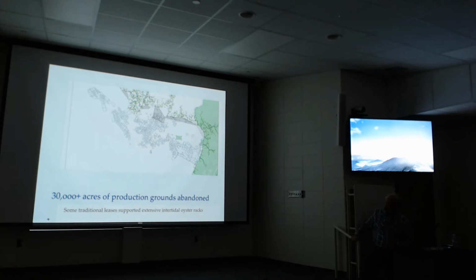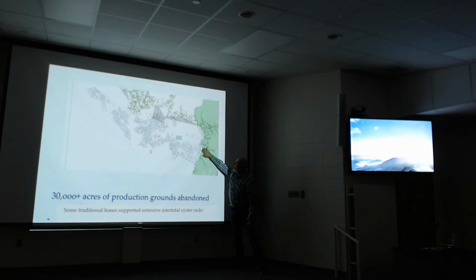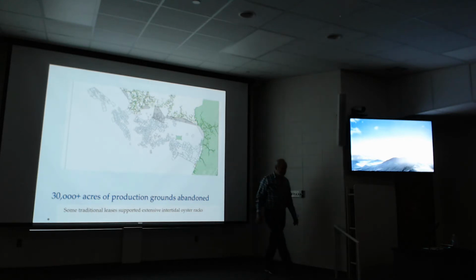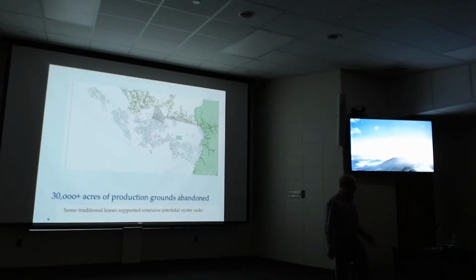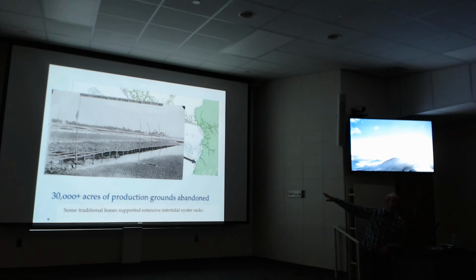And some of these leases, sorry, I have to walk up here. Some of these leases are right along the shoreline. All of these leases here are virtually intertidal. So at low tide, you can just walk out onto them and manage them. And in fact, those were historically used for intertidal culture. And so these were what intertidal oyster racks looked like. And they were putting oyster seed on these racks and letting them fatten up to market. And then they had these to sell into Cape May, Atlantic City, Philadelphia, wherever.